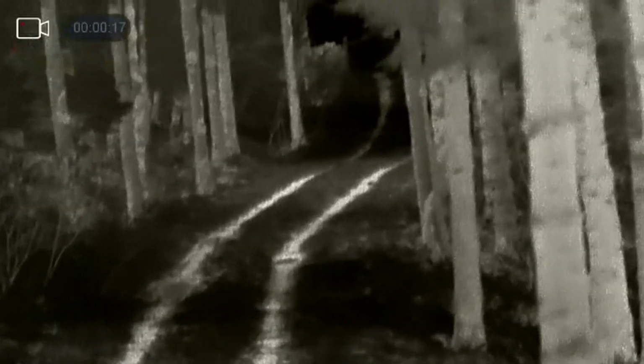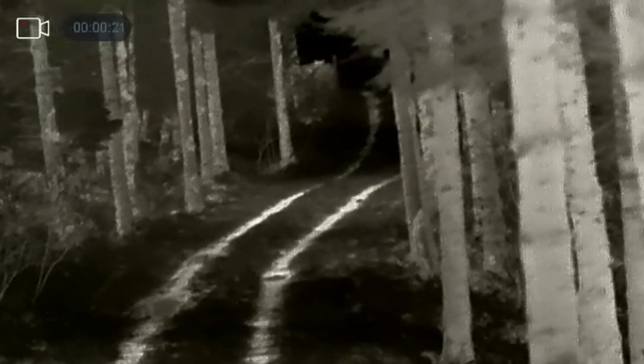I just parked on the track. I'm actually in the woodland and it was only about 5-10 minutes and there was a fox just came up on the right hand side. It didn't see me, but it stopped on the track and was sniffing, and it's actually gone off to the right into the wood. I'm hoping that it's going to come back out, so I'm going to sit here and wait and see what happens.